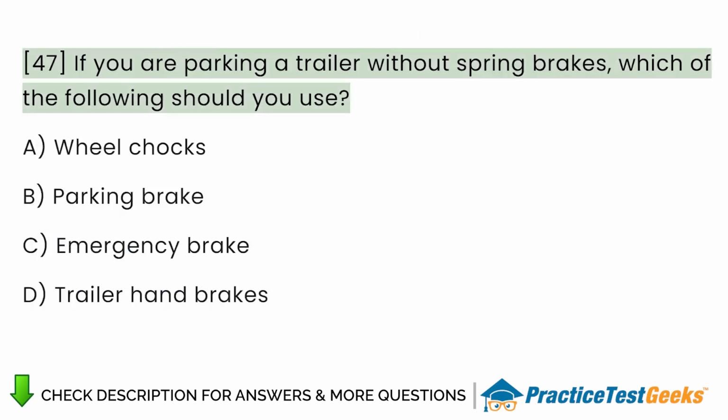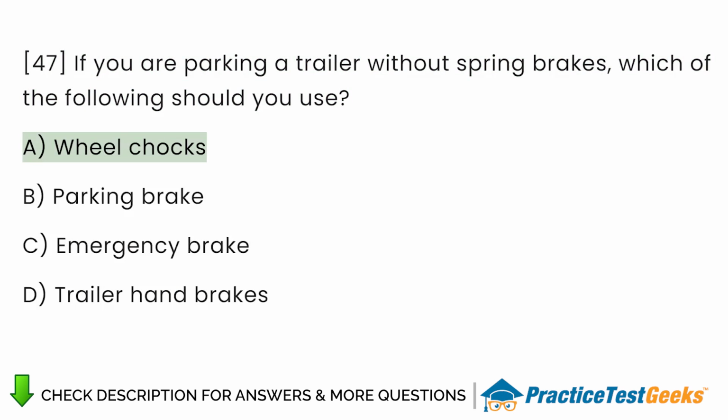If you are parking a trailer without spring brakes, which of the following should you use? A. Wheel chocks. B. Parking brake. C. Emergency brake. D. Trailer hand brakes.